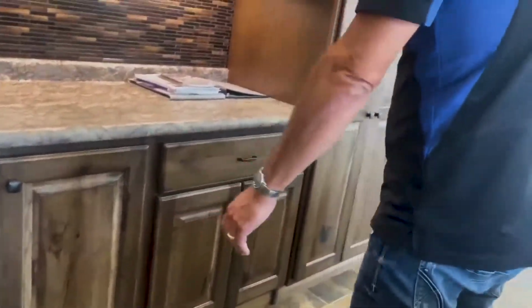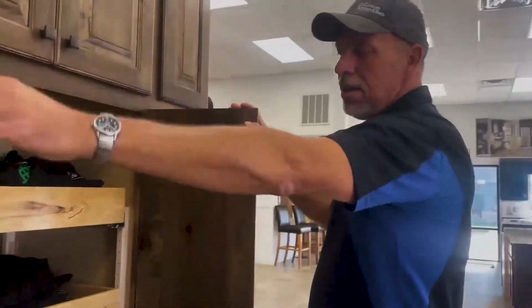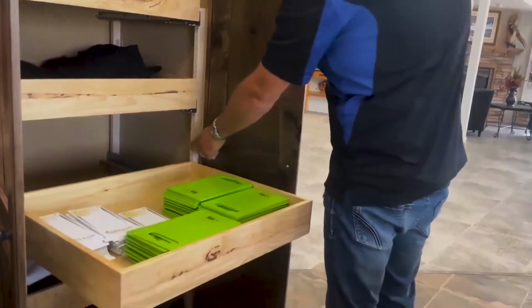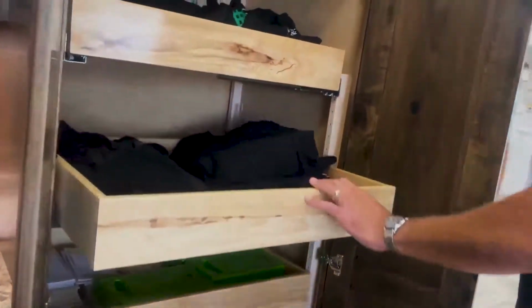We can order or design big pantries, big tall units, so you can keep all your canned goods. These are adjustable. Every one of these little notches is an adjustment for these, up and down. These all pull out.